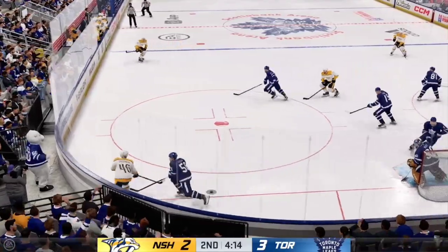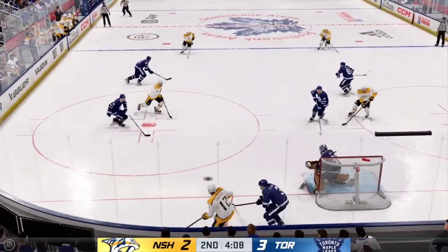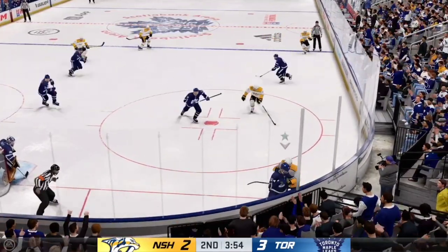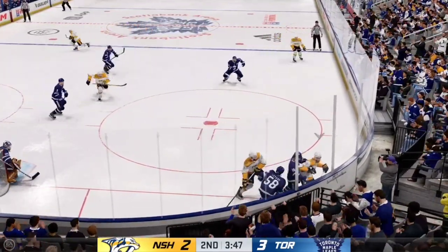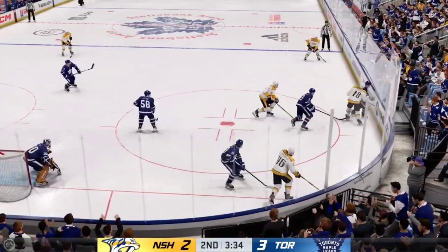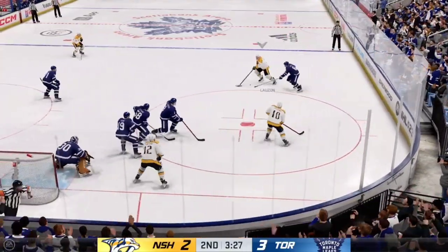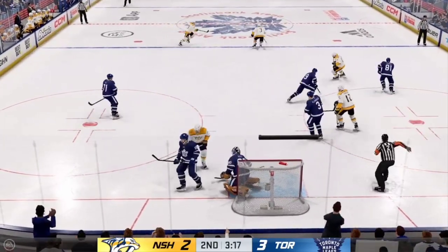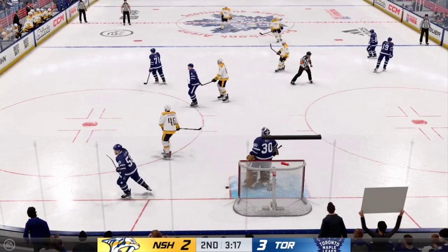Tape-to-tape feed on the blue line. Couldn't make the connection on a play. Broken up with a stick. They fight for it along the boards. Nashville's got the puck against the half wall. The Predators scoop it up along the boards. Here's a short pass to Sherwood, and he made the save to keep that one out of the net.